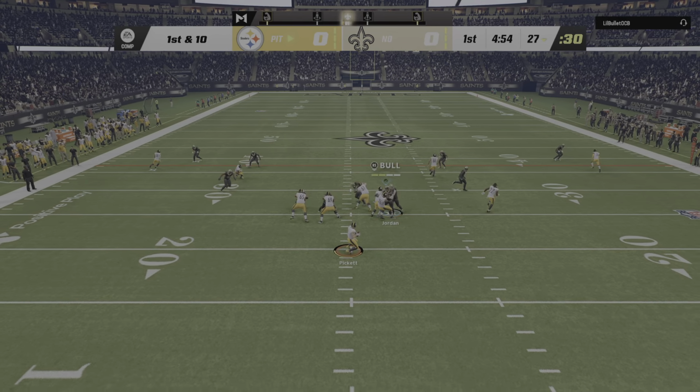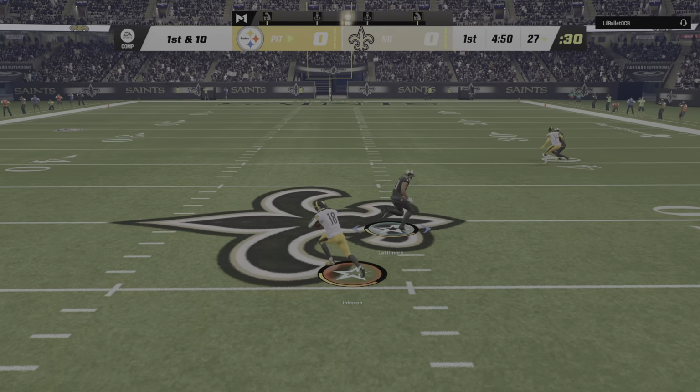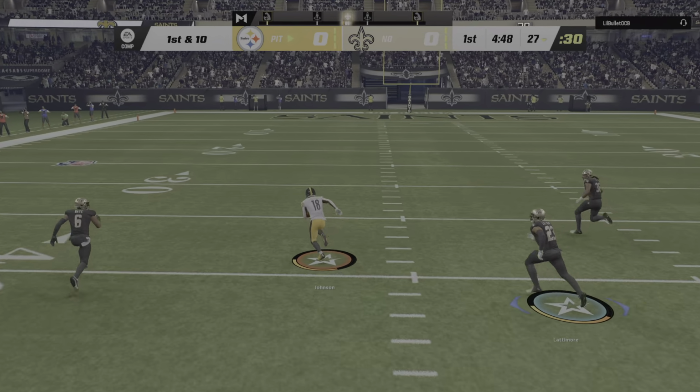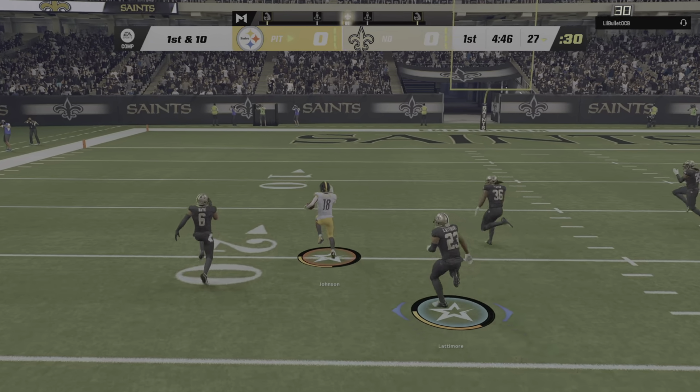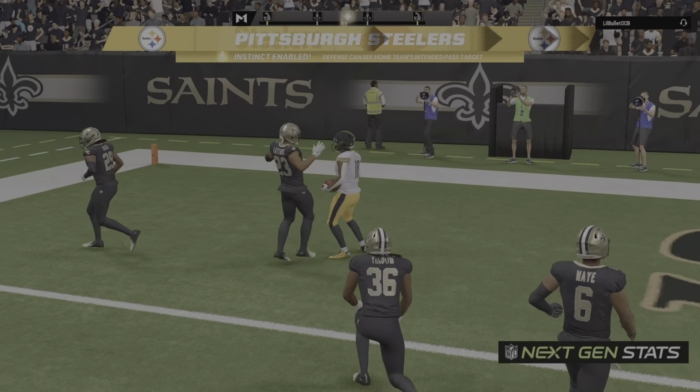Right off the bat, here's Pickett to throw it. That ball caught by the former Toledo Rocket, Deontay Johnson. Deontay Johnson, touchdown!